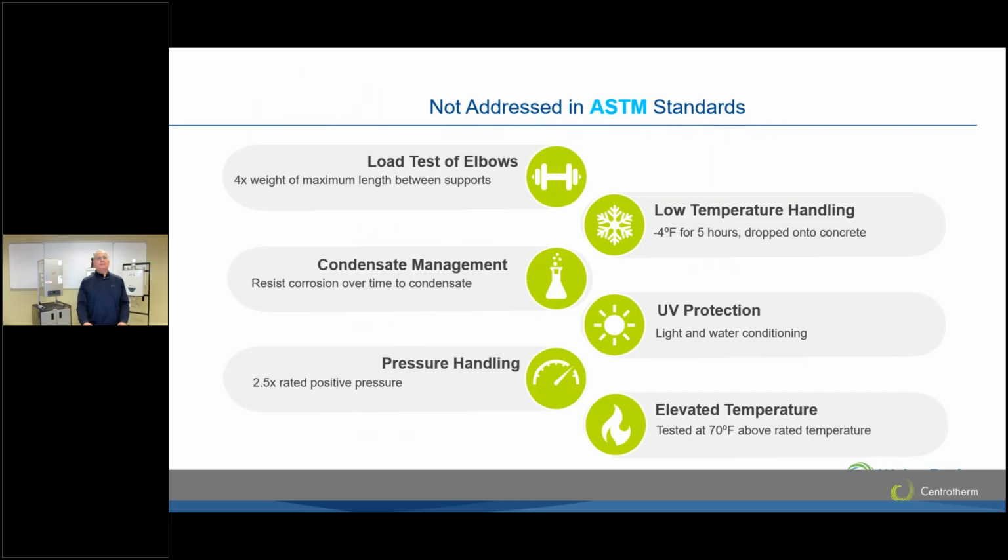So some interesting things here. I talked about the load test on the elbows on the left-hand side, 4 times the weight between that elbow fitting and the next fitting. All right, that's a lot of weight. Condensate management, sure, the plastic has to handle that. 2.5 times pressure rating, okay, it has to handle that. But what's on the right-hand side is, to me, the most important. Low temperature handling. That means at -4 degrees for 5 hours, they drop the pipe onto concrete from I found about 10 to 15 feet in height.